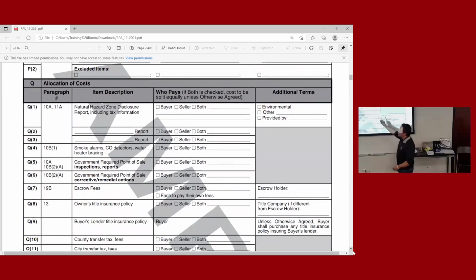Allocation of costs: we have natural hazard disclosure report, buyer, seller, both. Environmental, other provided by. Okay. You should go Cap City NHD, everyone. I'm seeing a lot of you not. It helps your profit share. 48% of all the dollars that go to Cap City NHD are profit share to all of you. And a lot of you are not writing it, you're giving it to some third-party company that costs more money. So you're charging your sellers more for it, and you're not making any money on it. Because, and I know most of you, who can name their NHD rep?